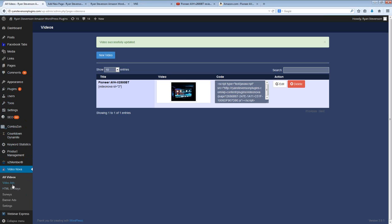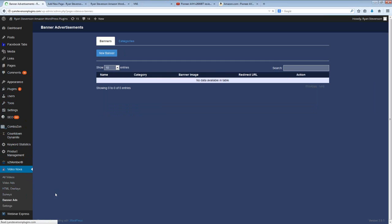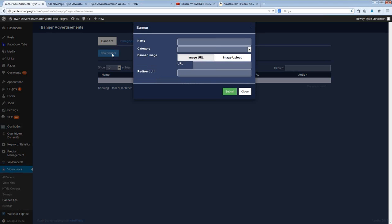Now, beyond the video ads and the HTML overlays and the surveys, you also have banner ads. A banner ad, you simply upload an image, or you can provide an image URL and a redirect URL. Now, the images are going to be best if they are wide and short. The typical 468 width banners that used to be all over the internet 10-15 years ago, that size of banner or a similar dimension to it will work out the best, because it'll stretch across the bottom of your video.